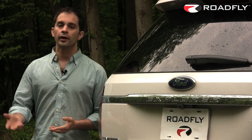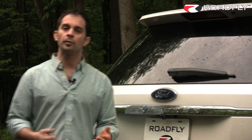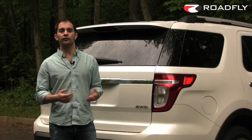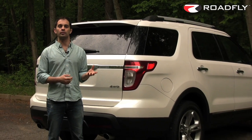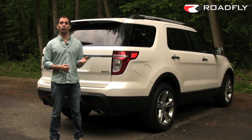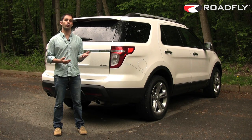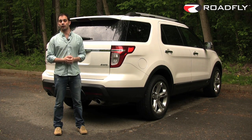As I said earlier, there have been so many sweeping changes made to this car that I just don't have the time to talk about them all. But I can say that it's made quantum leaps in a lot of areas, like performance, fuel economy, overall refinement, interior design, cargo capacity. That is just mind-boggling.